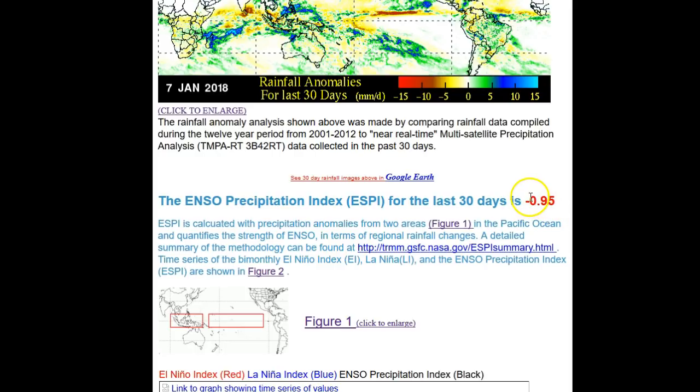We're hoping now when we see this start going either to minus a half or even neutral, then that would be the clear sign of the end of La Nina, and then a shift in the pattern change across the globe would start happening, pushing more towards a neutral pattern.